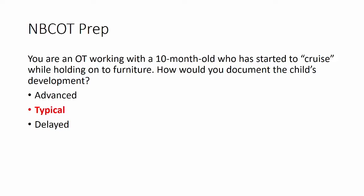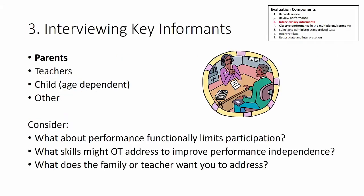So here, this is an example of how we would use this type of knowledge in context. All right. So next up is interview.